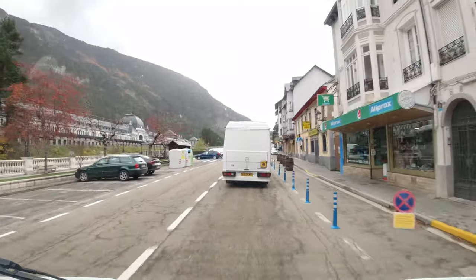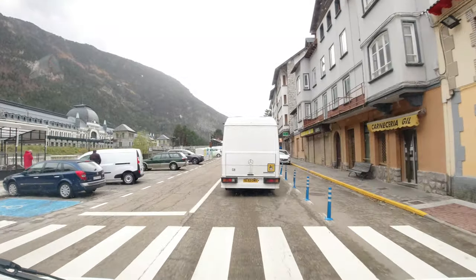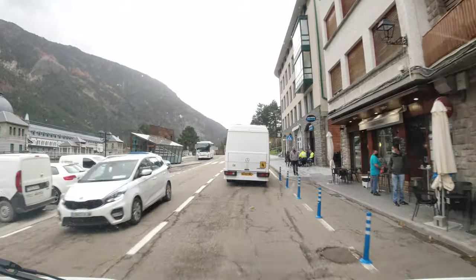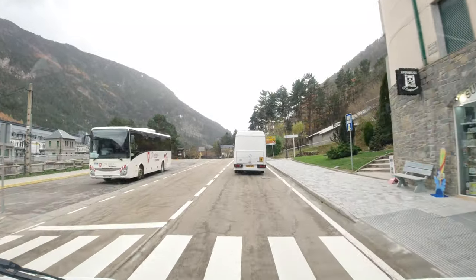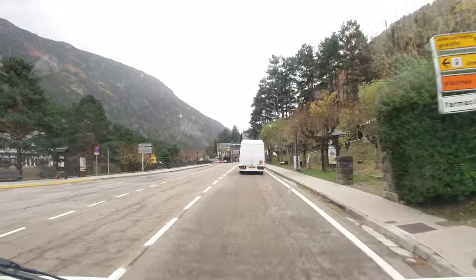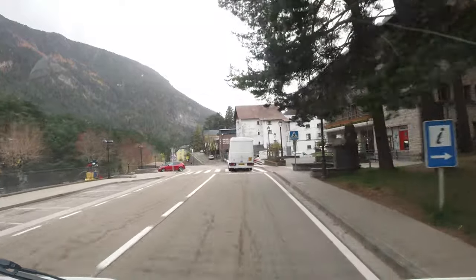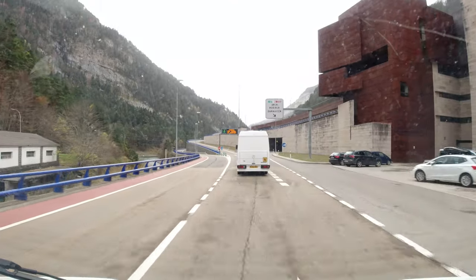Yeah, that's that station on your left. Behind you. Yeah, keep going. That is the train station on your left. Beautiful, isn't it? Building I've seen in Spain. Yeah, keep going up that one, keep going.